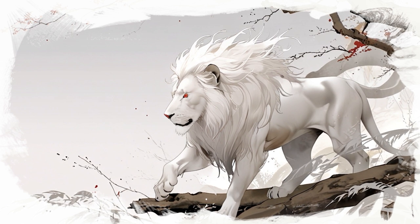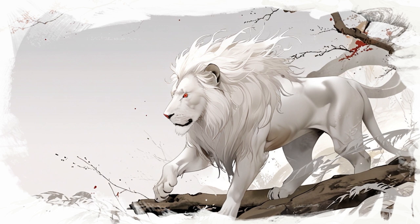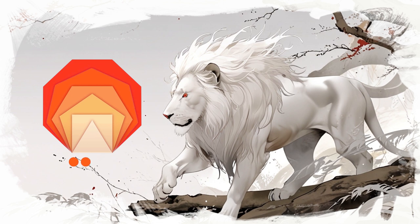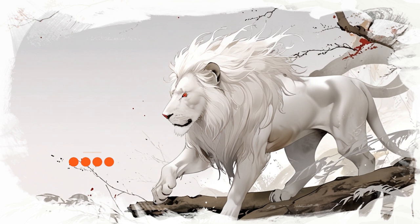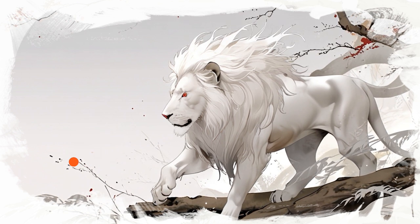Close your eyes and imagine yourself as a lion, strong and calm. As you inhale, visualize drawing in the strength and calmness of the lion. Hold that power within you, then exhale all your stress and tension. Feel the calmness filling you with each breath.